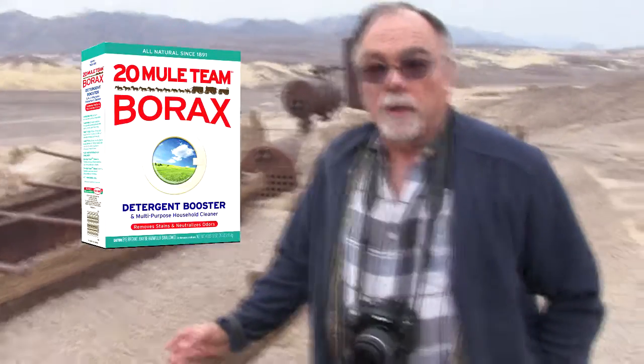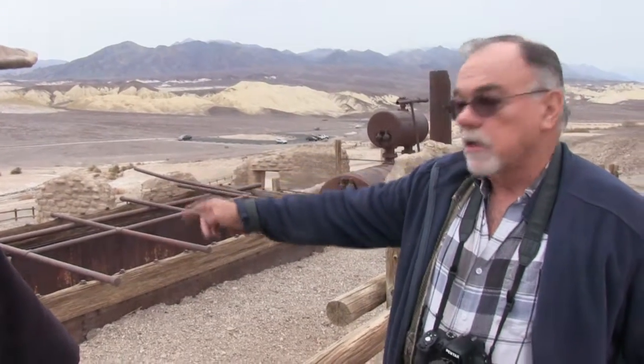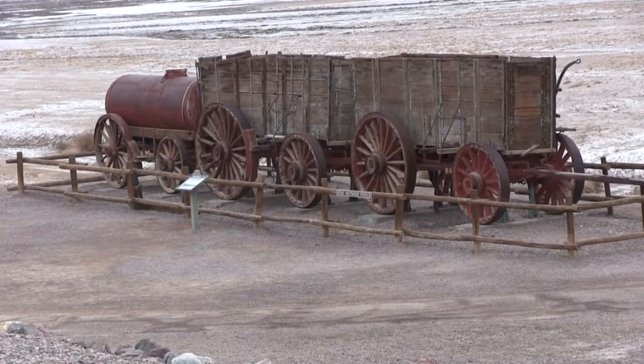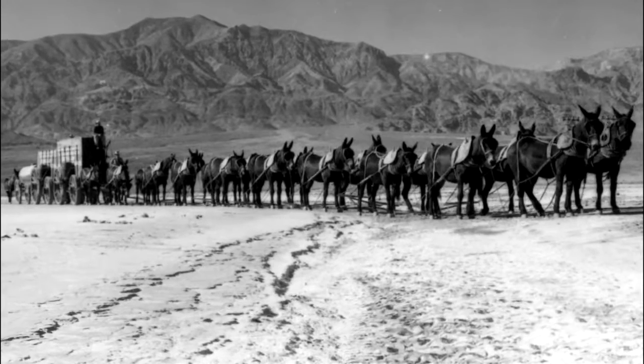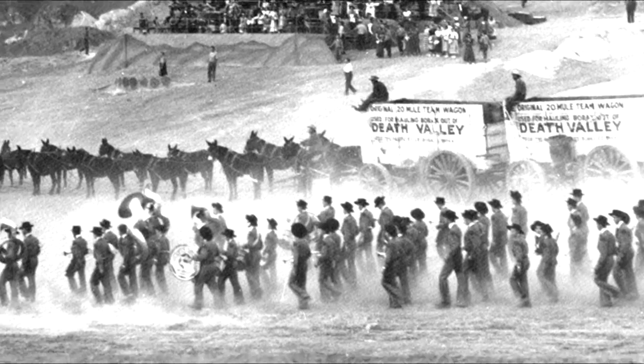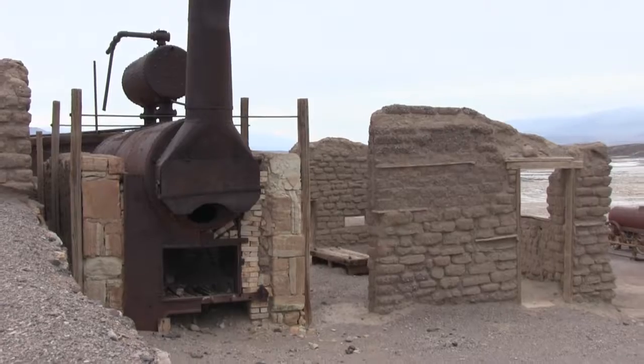Harmony Borax Works, those of you who are familiar with the ever-famous product, the 20 Mule Team Borax soap and all that, Boraxo, all came from here in 1883 to 1888. The borax wagons down there were 5 sets. They carried the processed ore from here, the borax, 2 weeks down to Mojave, and 2 weeks back with empty wagons, and refill up. This is where your borax came from, right here.